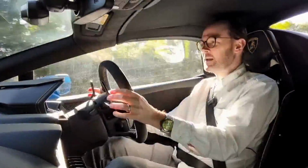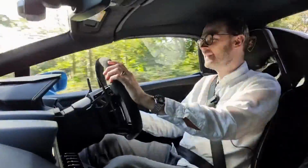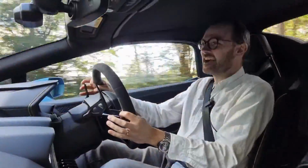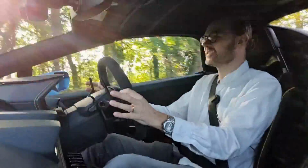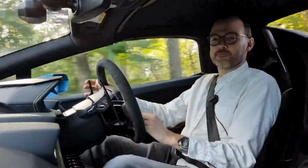And it sounds like a Formula One car. Those pops and bangs, I mean, it's just such an addictive sound, that. It's savage. I mean, that will never ever fail to put a smile on your face. That it is extraordinary. The pickup is absolutely sensational.